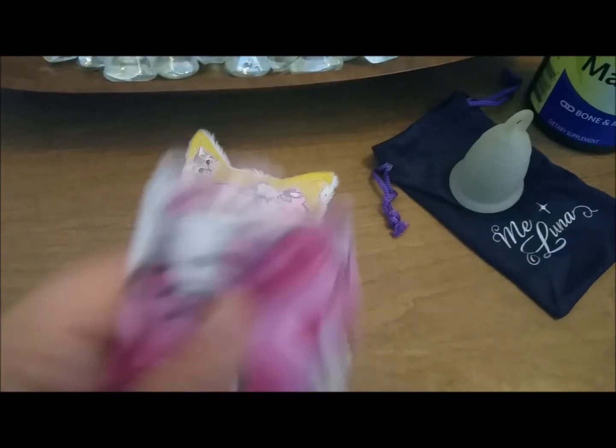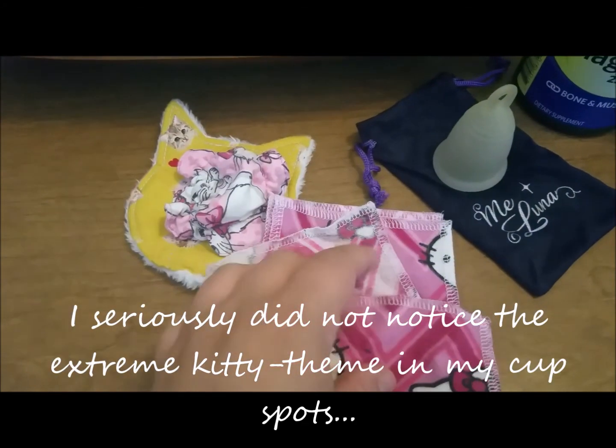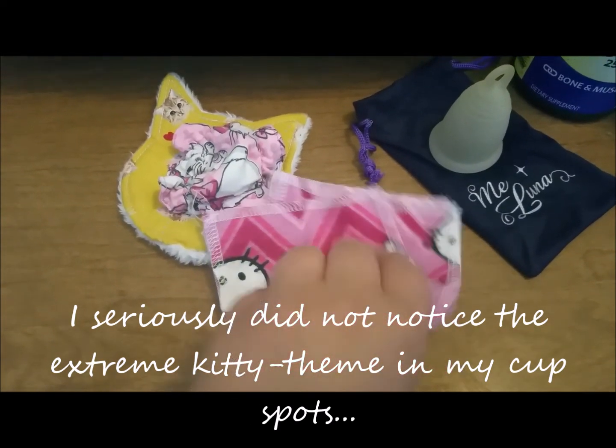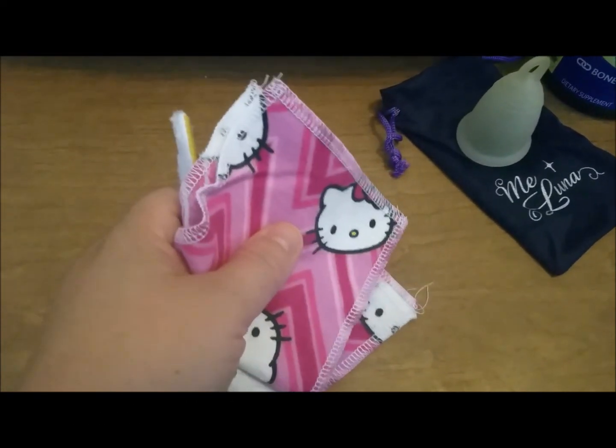Also, I used a couple of these cloth tissues by Cloth Junkies, also as cup spots a couple of times. So those are my accessories.